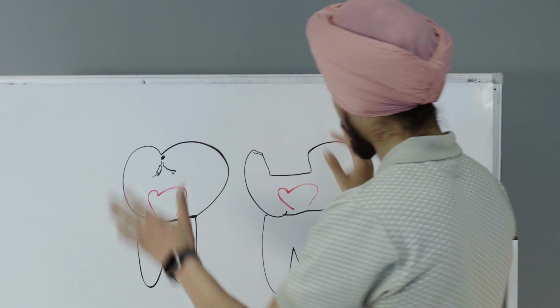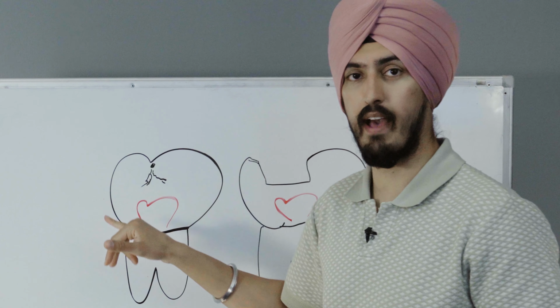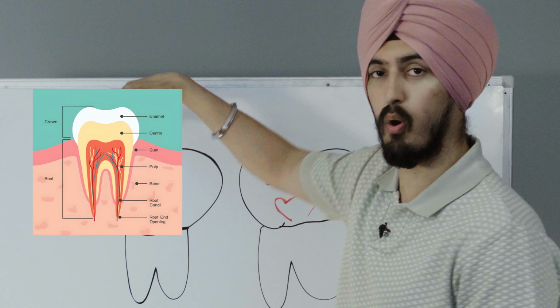So what exactly happens during a filling? I drew a little diagram to help explain what's going on. Let's say on this left image, you have your full tooth, but this little dot right here is a cavity. This is how cavities start. They start on the outer layer of your tooth, or in your enamel. So this outer part is the enamel and it starts as this little hole.